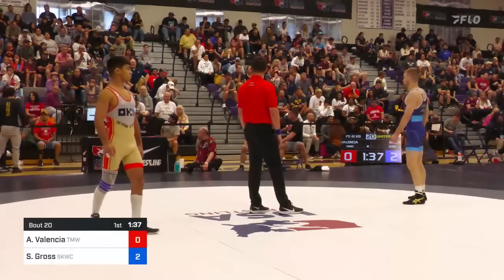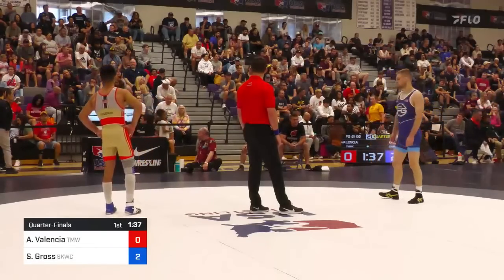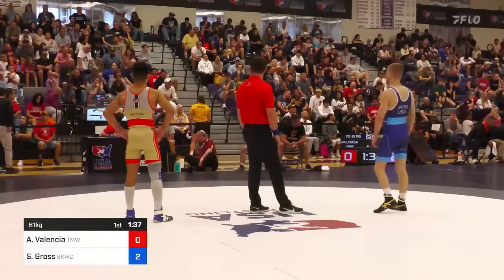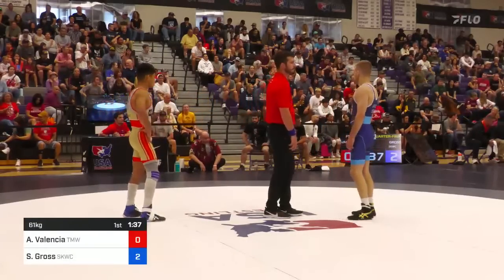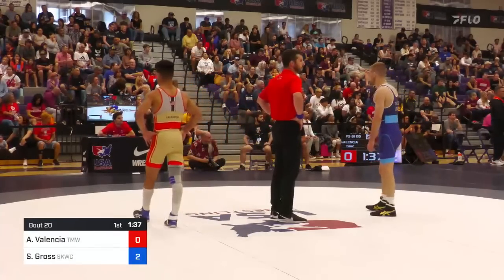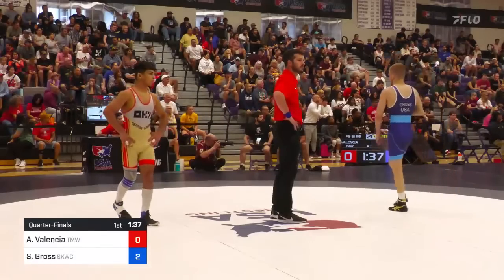Yeah, they're looking at the sequence right now. I think the sequence in question is when Gross rolls through. They haven't gotten to it just yet. So Gross is going to roll through. They're still taking a look at it. It kind of started pretty early on in the sequence, so that's what's causing a little bit of the delay.